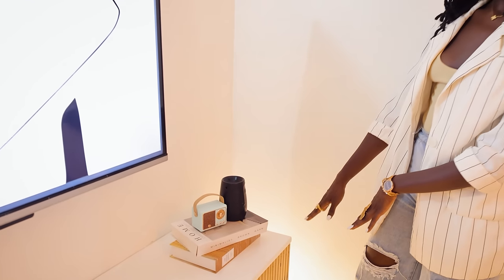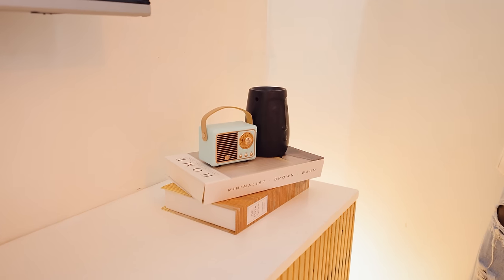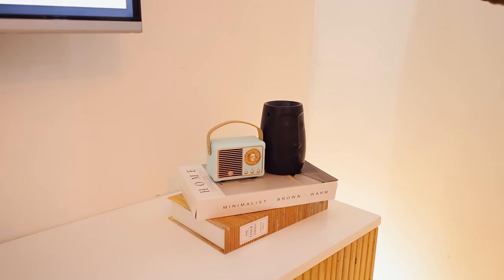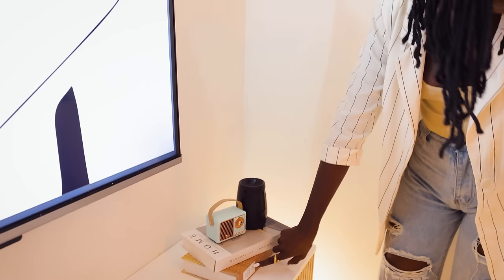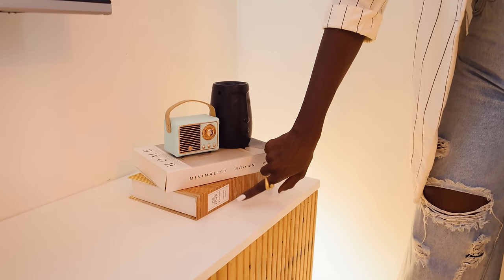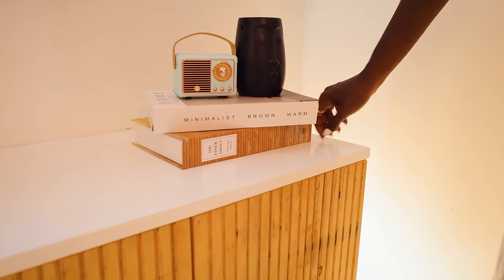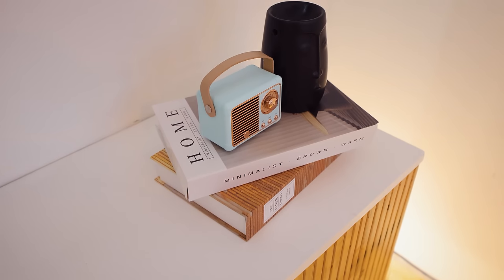On top of the TV stand, we have some decor. On this corner, we have these 2 decor books. I love that they're not the common Prada, LV, Gucci decor books. These are just minimalist, white and brown. Love the vibe that they're giving, and this matches really well with this. A bohemian space calls for a lot of texture. That's why I went for this one. I love the texture on this. It's actually just a smooth book, but to the eye, it has a bit of texture.